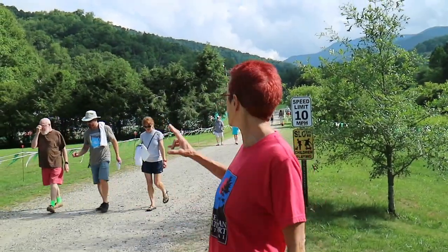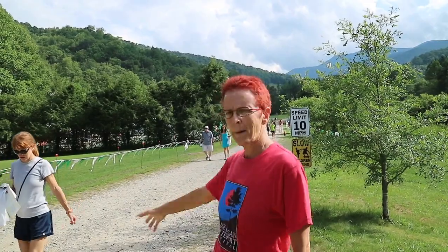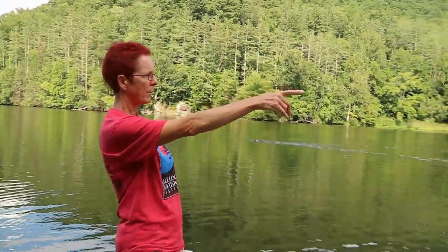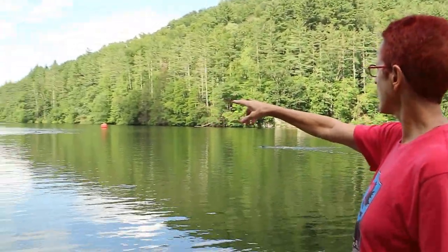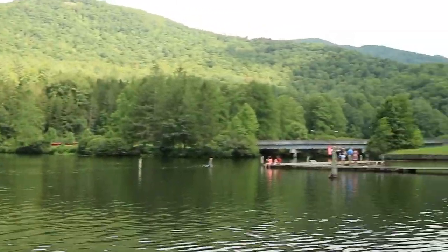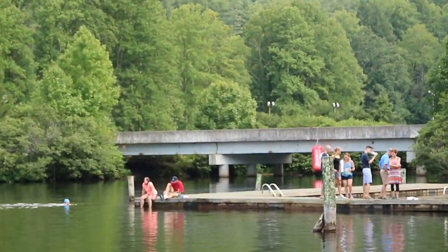In the morning, once I drop off all my gear down there, I'll walk back here and go over there to the lake where I start my swim. So the swim starts right over here. We come out, then we go around these buoys. You circle back and you go under that bridge, and that's where it's freezing, this little part here.